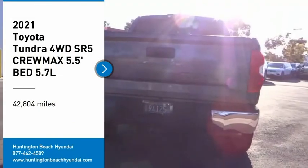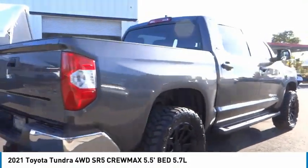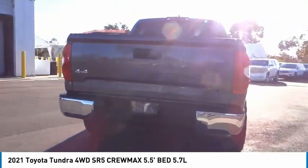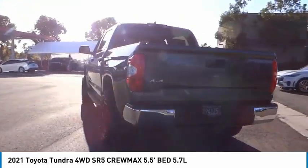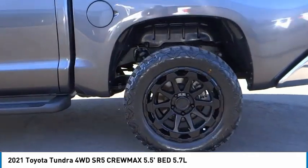Take a ride in the 2021 Tundra. Tundra has a number of unique features useful for those using it as a work truck, including extra large door handles, a deck rail system, and an integrated tow hitch.